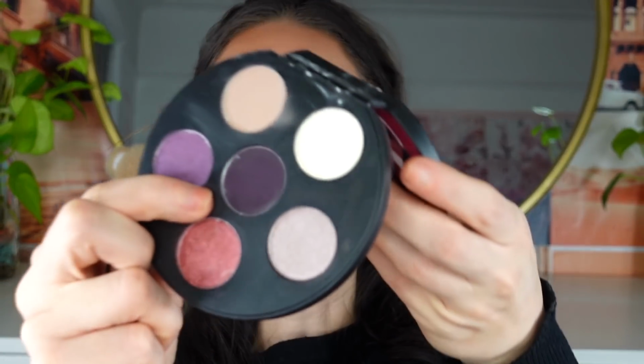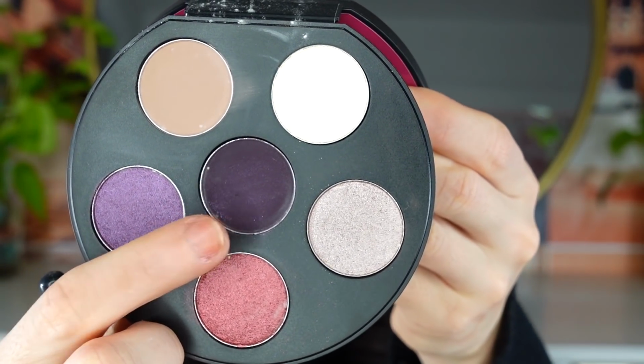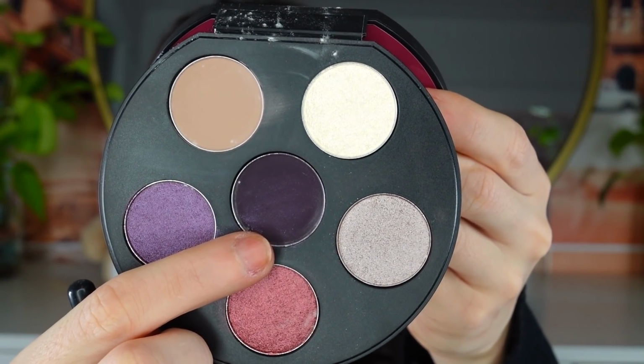The next shade I'm gonna go in with from the palette is this one right over here. It's such a beautiful deep eggplant purple, a matte finish. With this color, I'm gonna work it in the crease lightly.